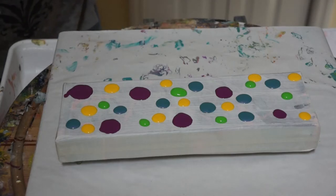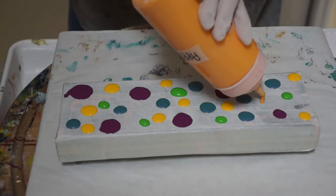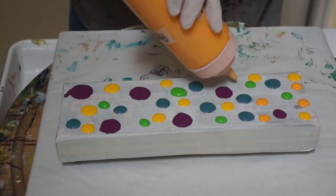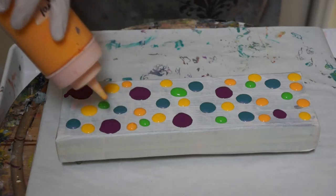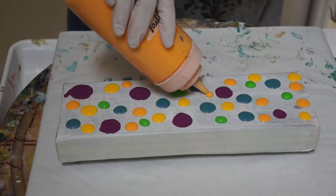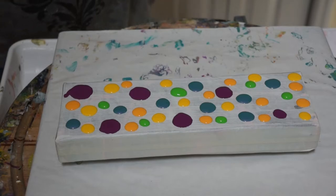Probably using too much paint, huh? Probably. Should I continue? Yeah, go ahead. You can get all your colors on there. It's okay. Falls on the floor. Or not on the floor. No, not on the floor. Not using this one either. Those two, okay.